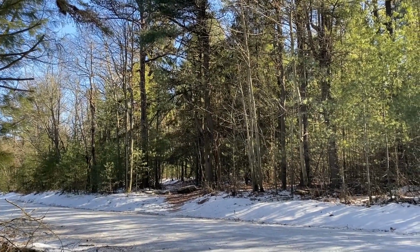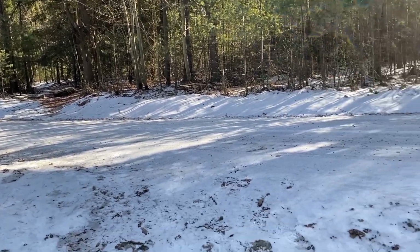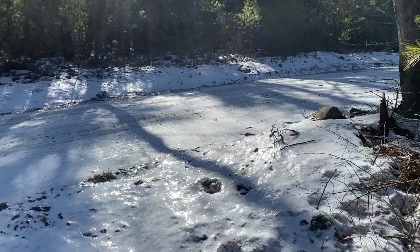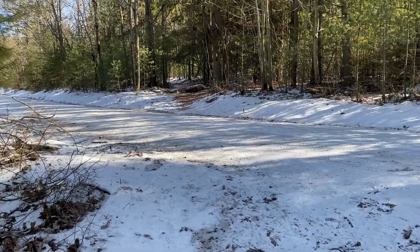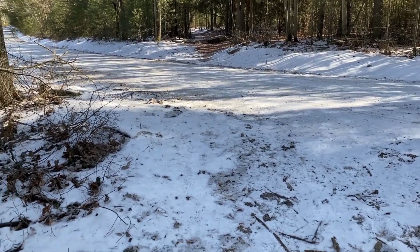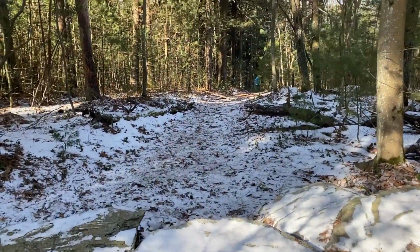Okay, we just came off down the AT to cross this road to continue on. As you can see, it's pretty much a sheet of ice. It's actually the trail is iced over in snow, but you can walk easily on it. It's not too slippery or anything. But the road, pretty much a sheet of ice. And we are heading down the path this way.